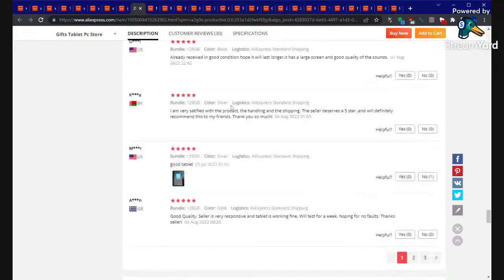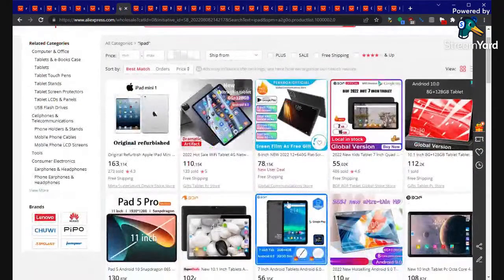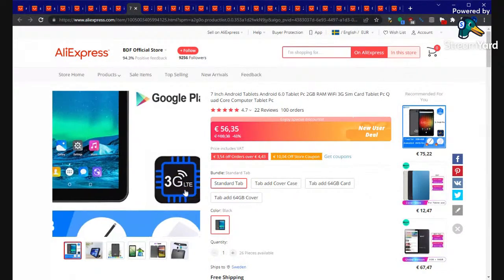Super safe and sticky. It is a piece of crap tablet. They advertise it, and they just give you a piece of crap tablet. That's too expensive. Free LTE. That's not even a thing. Free grams LTE.